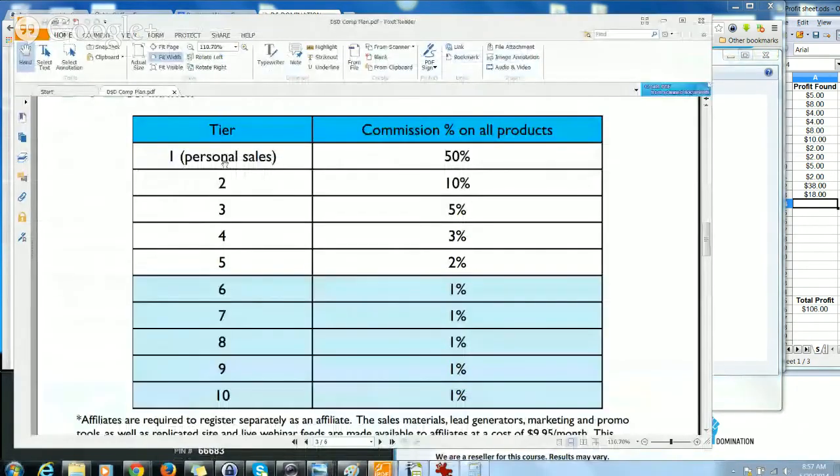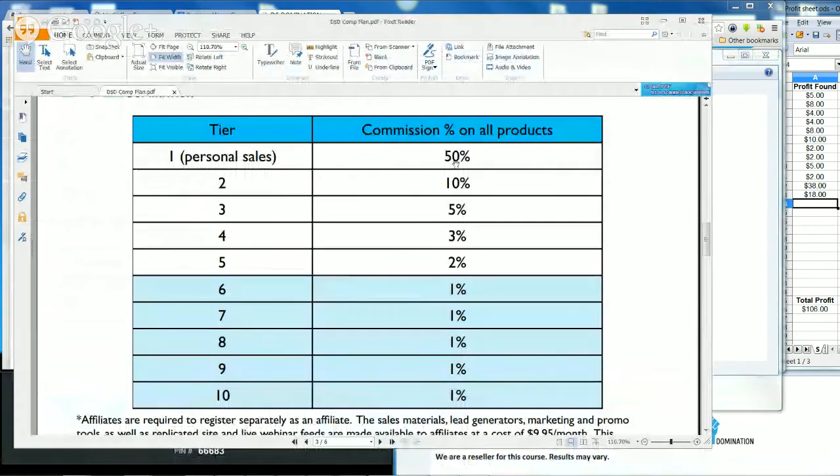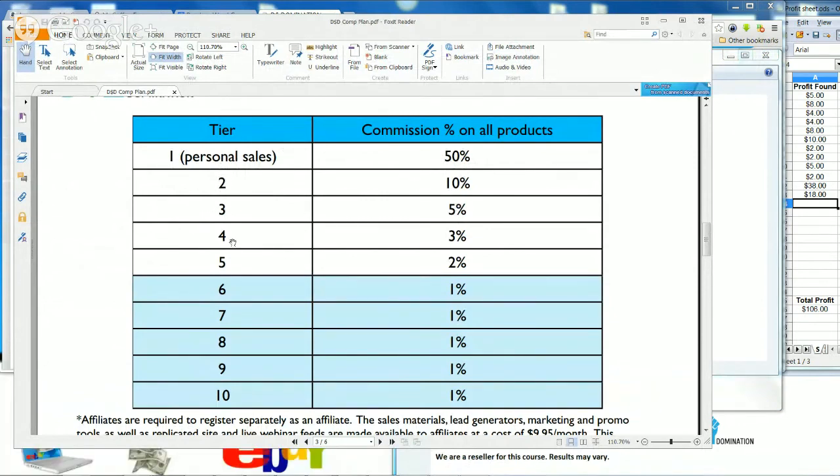I pull this up on the first one, I get 50% commission. So if you sell one, you invite your friends or family, someone you know to this business, you get that affiliate commission paid for already. And it goes on the second tier, you get 10%, the third tier, you get 5%, and it goes down from there. So this is another way you can build your business or your empire right here.